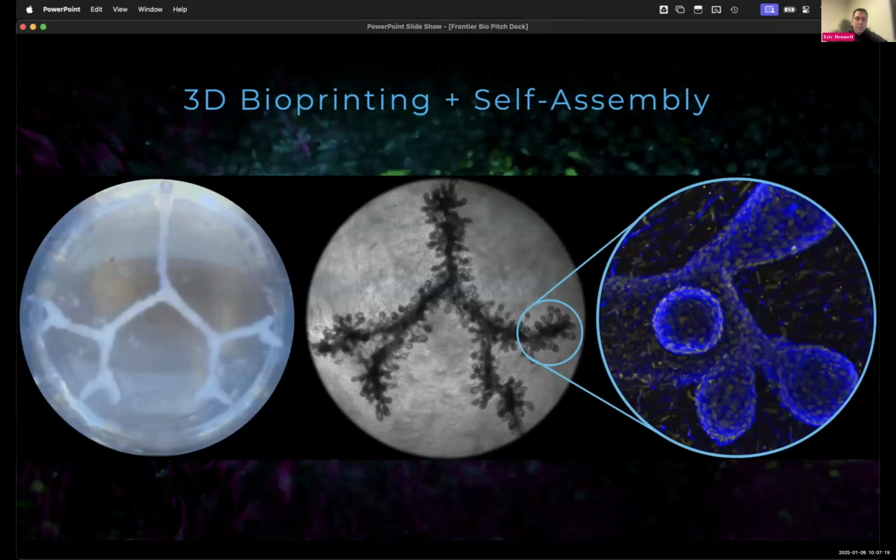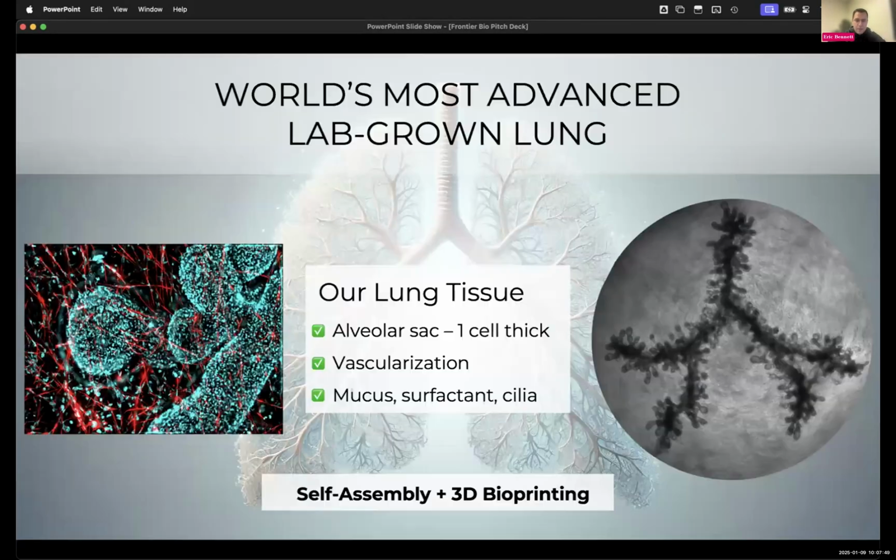So this approach that we're taking is, rather than placing every single cell where they need to go, or rather than creating an acellular scaffold and seeding it with cells, we're getting the cells to create the structures and the function themselves. Because when we were embryos, back in the day when we were very young in the womb, our stem cells already knew how to create every organ in the human body. So we're kind of replicating that process.